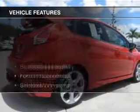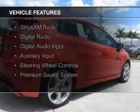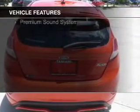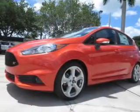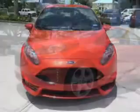The features include a turbocharger, internet connectivity, Bluetooth connectivity, Ford Sync voice activation, Sirius XM satellite radio, digital audio input, and auxiliary input, steering wheel controls, a premium sound system.